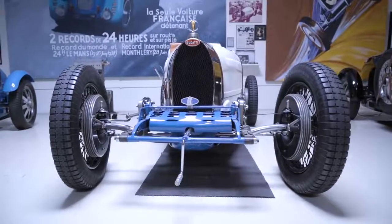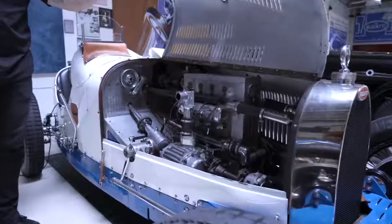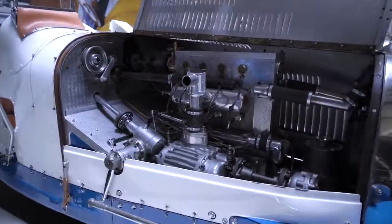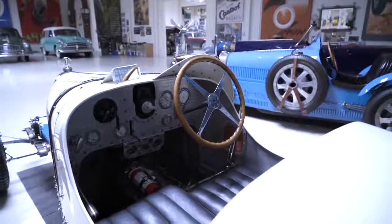Up next is a 1928 Bugatti Type 37A. Pretty cool little engine in this thing. It's a supercharged 1500cc 4-cylinder engine. What makes this really cool is this was Pierre Véron's actual race car. So this thing's got a lot of history behind it.